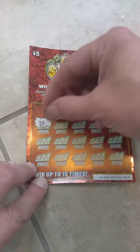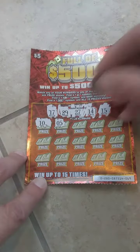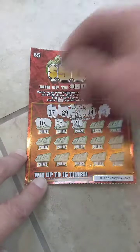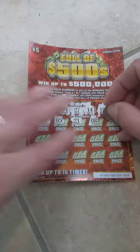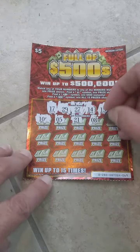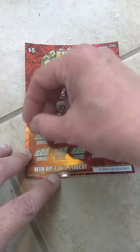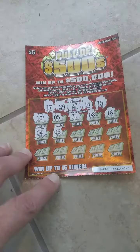All right, 10, no good. 5. Well, we got 5, 500s, and yeah, no 5. Okay, let's get a symbol here. 21. Gosh. Okay, 8. No. $100 would be good. I'd be happy with 100, that's for sure. 16, no. 4, nope. 14. We could use a 6.